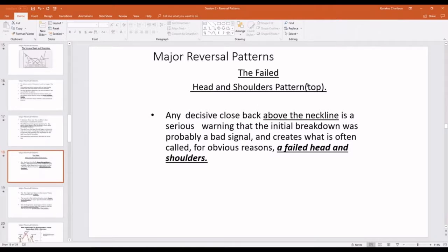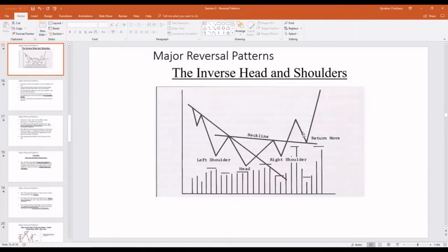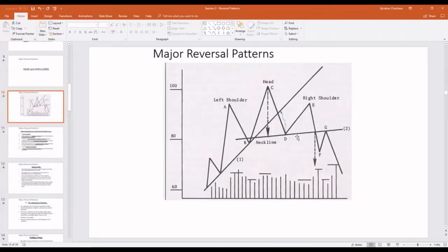Now, what is the failed head and shoulders pattern top? Any decisive close back above the neckline is a serious warning that the initial breakdown was probably a bad signal and creates what is often called, for obvious reasons, a failed head and shoulders. So if you go long and you see a close below that neckline, then that's a failed head and shoulders. Or on the head and shoulders top, if you see a close above the neckline, then most probably this one is failed.